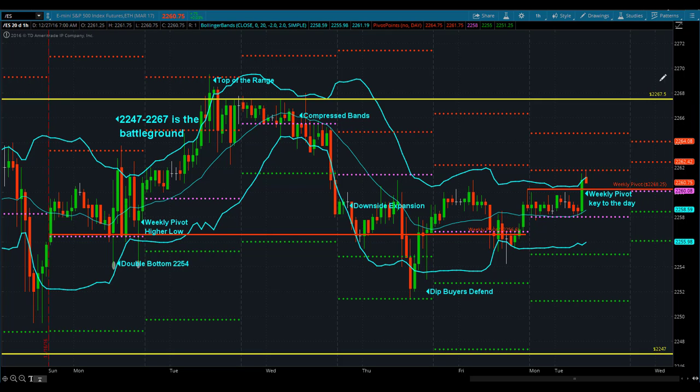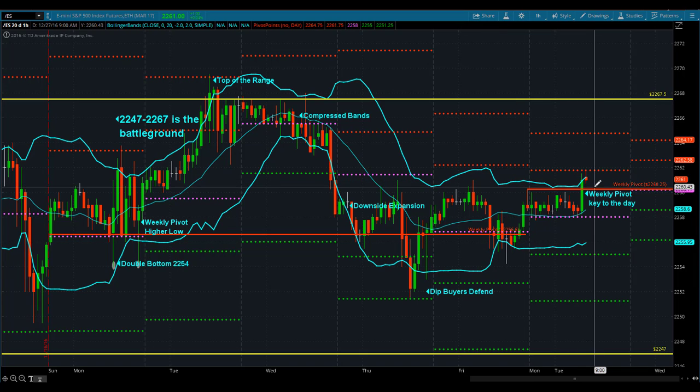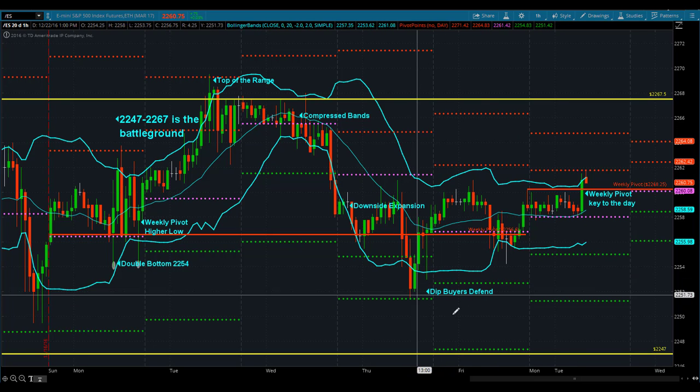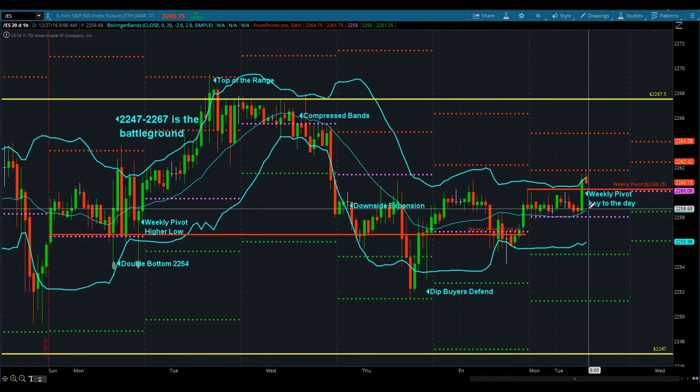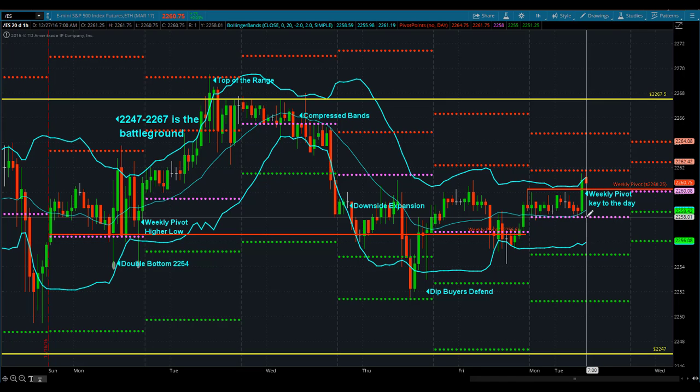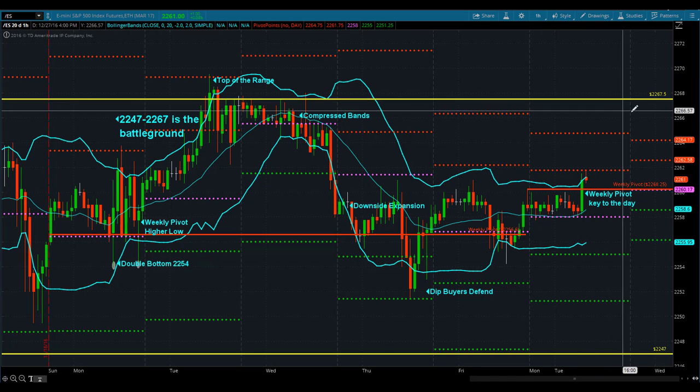So ultimately 67s, 47s, we're basically in between. See how the weekly pivot reacts, see how the daily pivot reacts, and ultimately I give the nod to the bulls simply because if you zoom out a little bit, you can see low, higher low, trying to be another higher low, right? We keep building higher lows. At a minimum, that should test the 67 area.